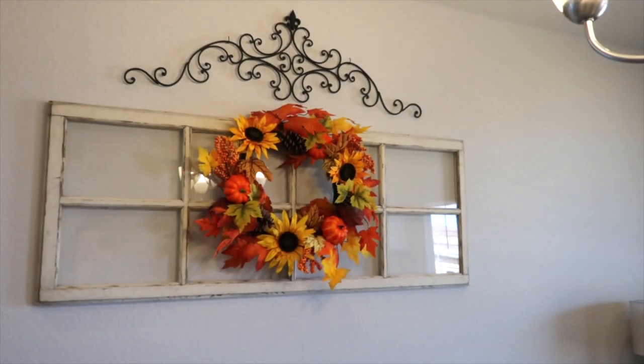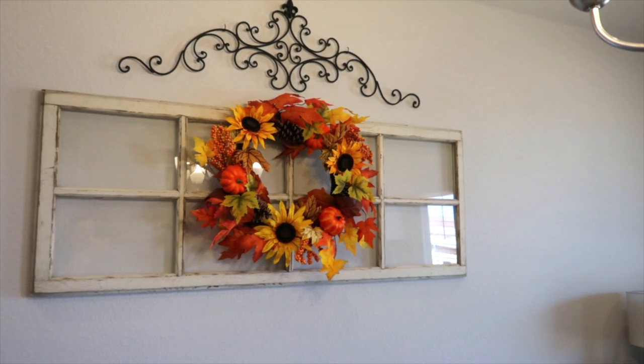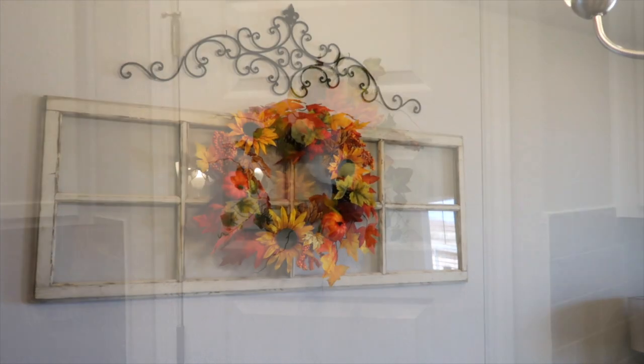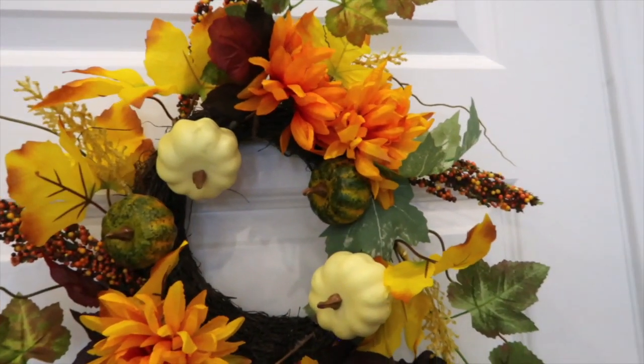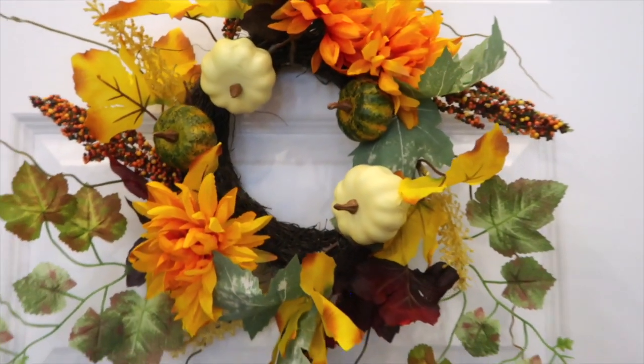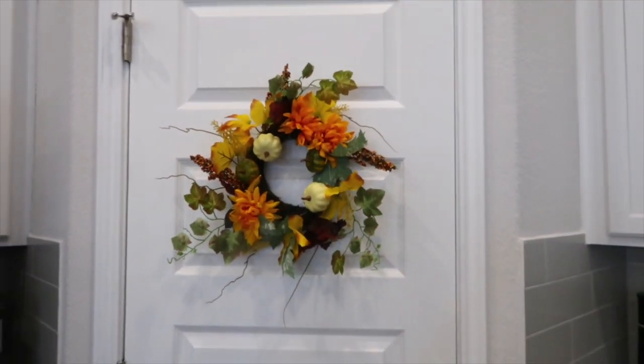My vintage window has a brand new wreath that I purchased through Joann Fabrics this year. I love their wreaths. This is the 3rd wreath. This one has some white pumpkins on it, flowers. I just love this little wreath, and it is hanging on my pantry door in the kitchen.